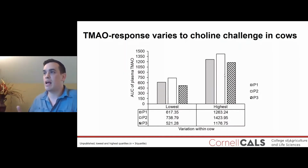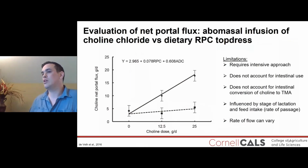The microbiome has to be most definitely influencing that, but we really don't have a firm understanding of the degree of that influence. Now, certainly, an alternative method to measure bioavailability is this one. This was looking at the abomasal infusion of choline chloride versus dietary rumen-protected choline as a top dress. This was most recent in 2016. This is a very intensive approach.